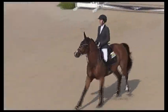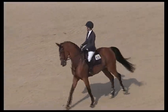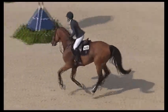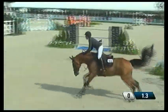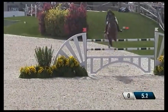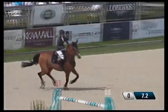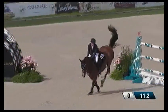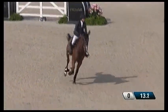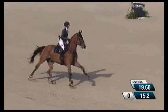Yes. And now one of the fastest riders in the U.S. She's won a lot of really fast classes. Adrian Sternlich and Benny's Legacy. There's no question Adrian's going to try to win this. She might have a pole down, but she's going to be fast. Good angle. It's still beautiful. That got our last 2 riders.